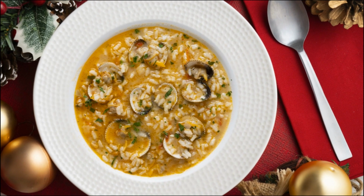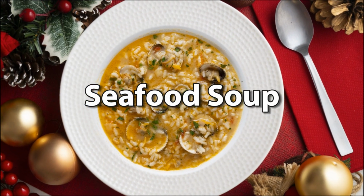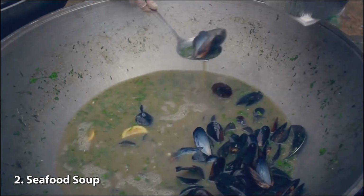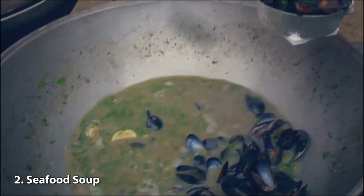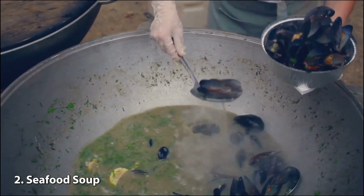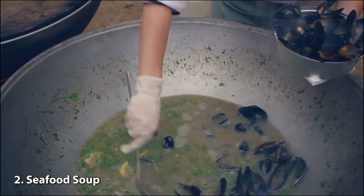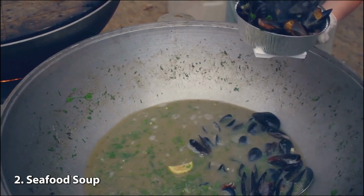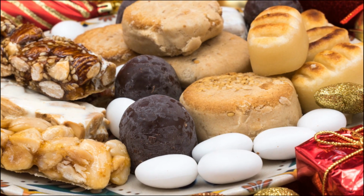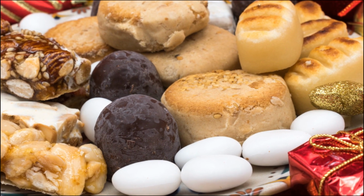Now let's dive into a bowl of seafood soup, a delicacy hailing from the coastal regions of Italy. This rich, hearty soup is brimming with an assortment of seafood like clams, mussels, and fish, simmered to perfection in a tomato-based broth. It's a warm, comforting dish that's sure to bring the taste of the sea to your Christmas dinner.